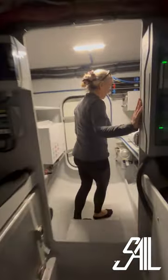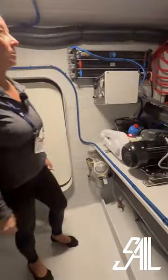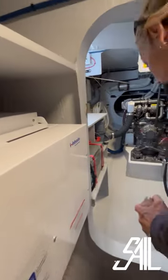So this is the utility room. You've got all the batteries, which look like lithium. You've got a washer dryer over here. And a full-on workshop over here. Yep. If you open that, there we go.